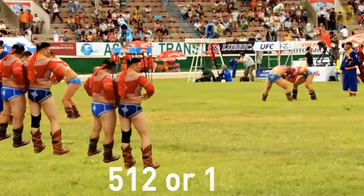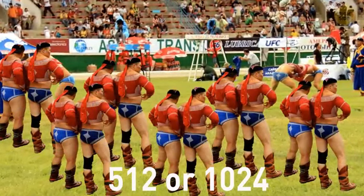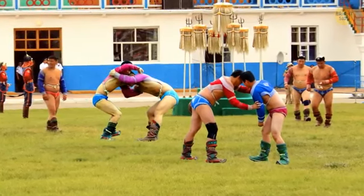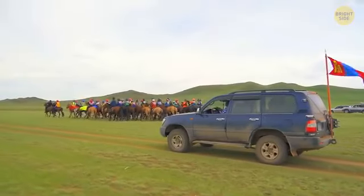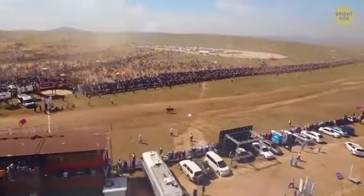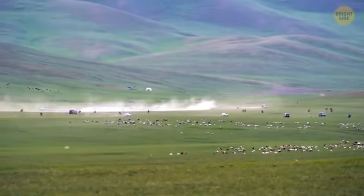The game starts with either 512 or 1,024 participants who wrestle in pairs. Every loser is eliminated. The game goes on for 9 or 10 rounds, depending on the initial number of participants, until there is a winner. Then there's horse racing. This is a cross-country long-distance event, between 10 to 17 miles, depending on the age of the horse. Up to 1,000 horses from all over Mongolia can participate in the competition.